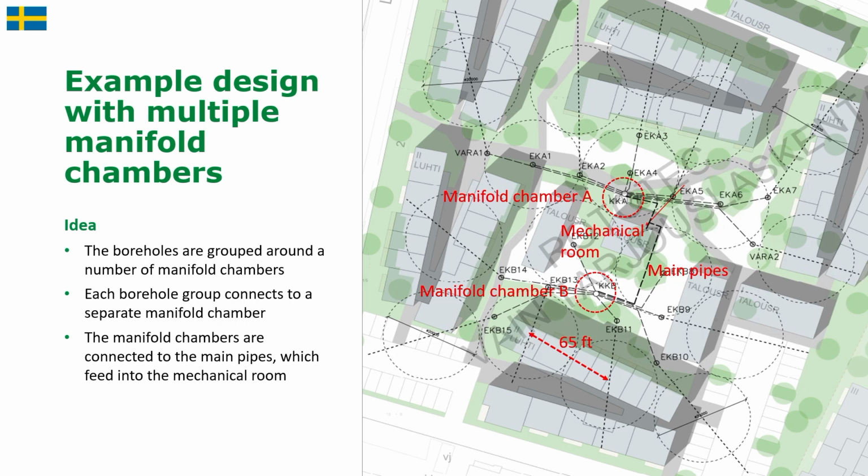This is an example design with multiple manifold chambers. This drawing actually shows a lot of things. So let's start. This is a borehole. This borehole is angled, so it goes in this direction. The bottom of the borehole theoretically is here. And the circle here is where it takes up energy, so to say. So we do a lot of angle drilling.